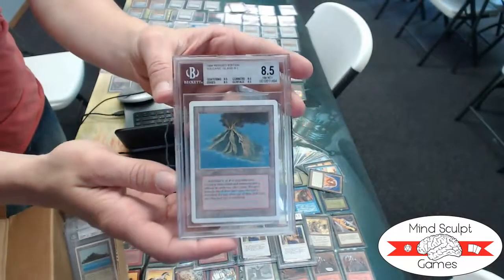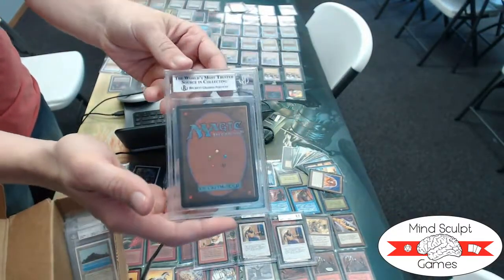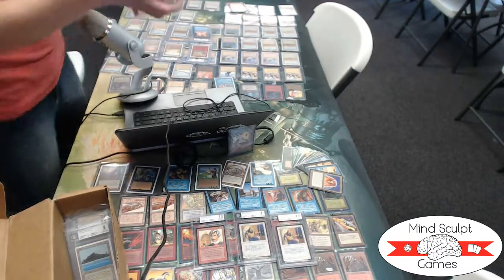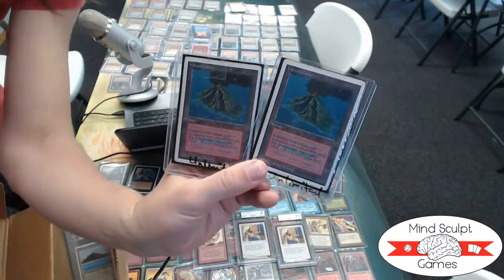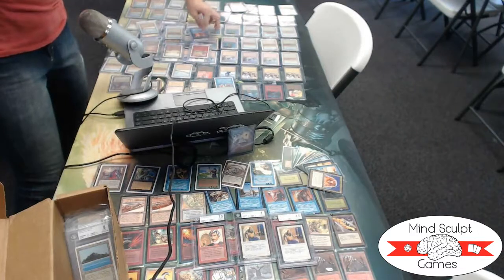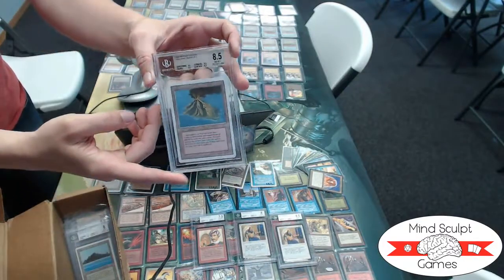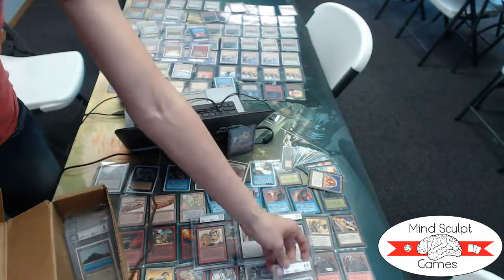And then we got an 8.5 Volcanic Island here. This is the prettiest Volcanic Island we have in stock. But I think I have 7 Volcanics over there. 2 from Unlimited. Let's see, I moved this. But neither of those are 7.5s. But they are Unlimited Volcanic Islands. They sleeve up well in a deck. Let's see. 4, 7 Revised, 2 Unlimited, and 1 8.5 Volcanic Island. So if anybody's looking to buy out Volcanic Islands in Kansas, you might come to Mind Sculpt Games, and we've got some for you.